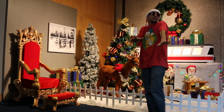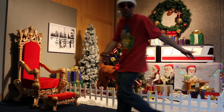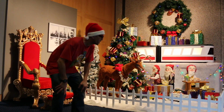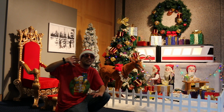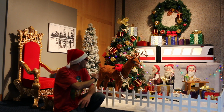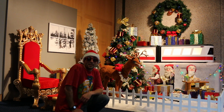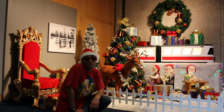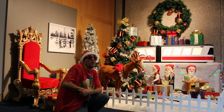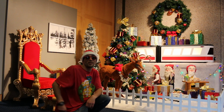And to most, this may just look like a regular Christmas display, or something that you might see at your local mall. But to me, this means so much more. This is part of the original display from the Meier and Frank Santaland, which was an iconic staple in the heart of Portland for many years, located on the 10th floor of the Meier and Frank building in the heart of downtown Portland.